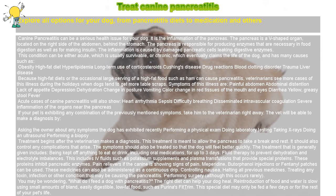Pain relievers if the canine is showing signs of pain. Meperidine, butorphanol injections, or fentanyl patches can be used. These medicines can also be administered as a continuous drip. Controlling nausea. Halting all previous medicines. Treating any toxin, infection, or other condition that may be causing the pancreatitis. Performing surgery, although this occurs rarely.